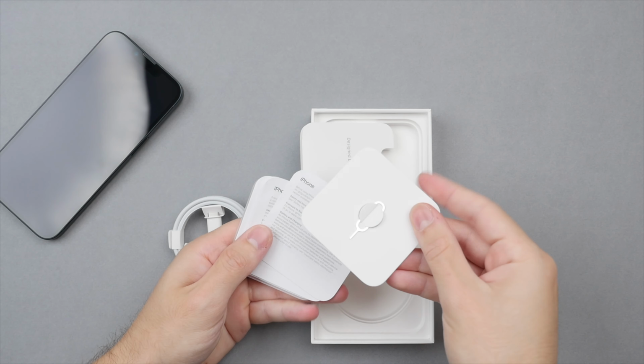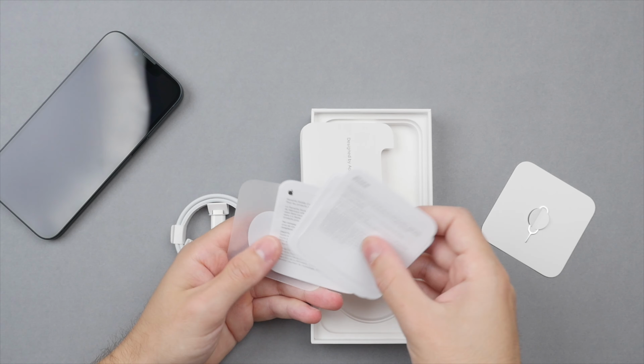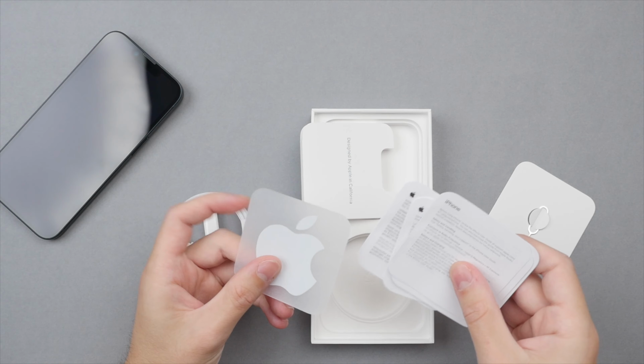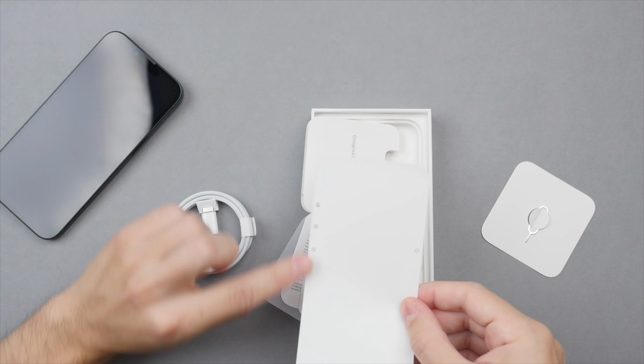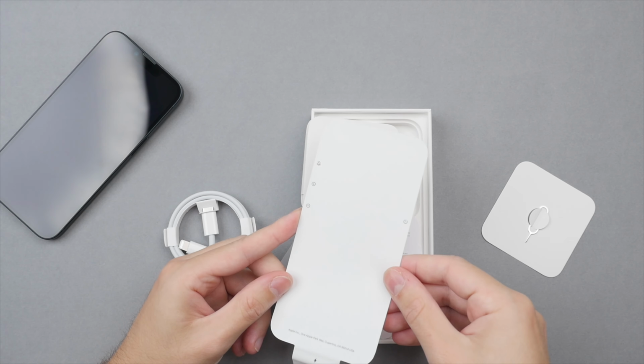We get the SIM tray tool, although you'll probably not see this if you are in the US, and we have your warranty information, and then a single Apple sticker. I also noticed that we have no more quick start guide, but I suppose the quick start guide is kind of on the screen protector, as it's got little icons showing you which buttons do what.